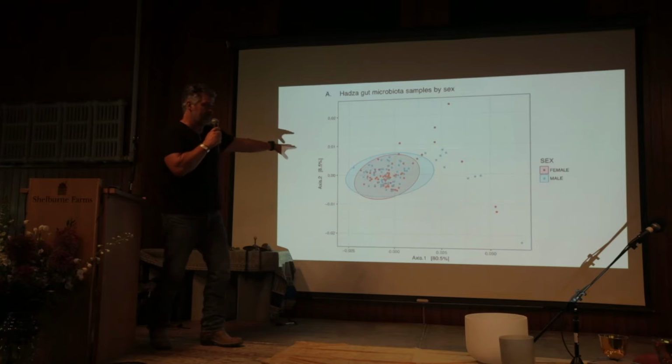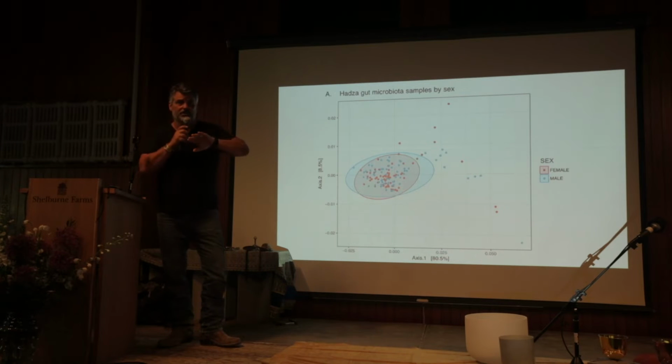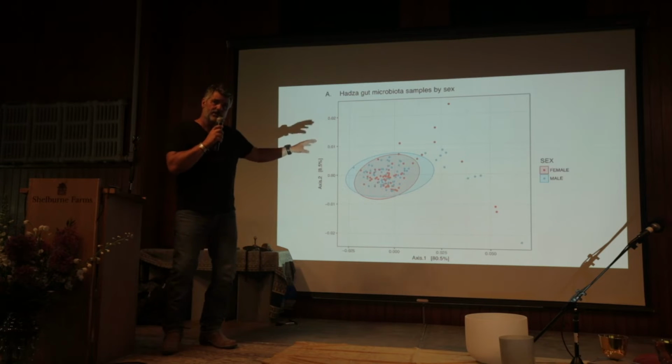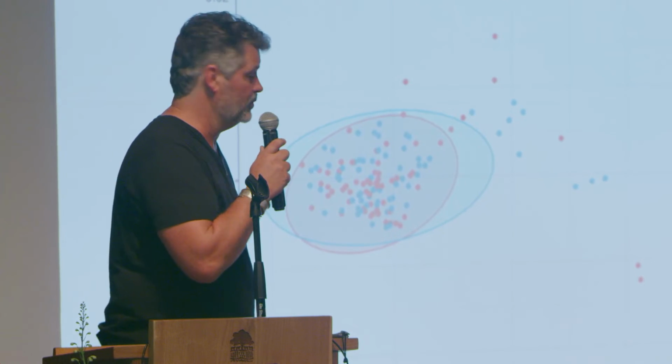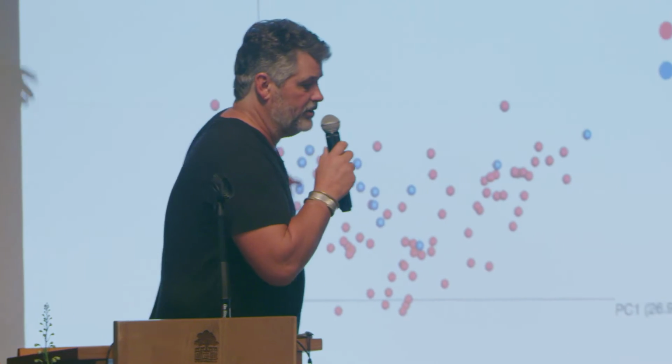So again, Hadza land, men and women overlap. In the United States, men and women don't overlap. Eastern Europe, we don't overlap. There is some overlap, but there's differences. So sexual division of labor doesn't differentiate the microbiome. Diet doesn't matter that much, okay, in this particular setting. All right, next. Here's another interesting phenomenon.